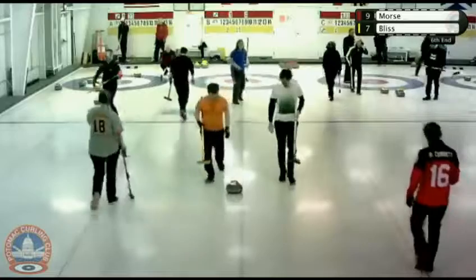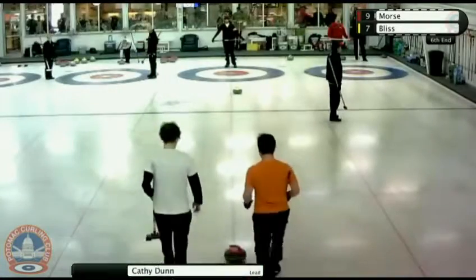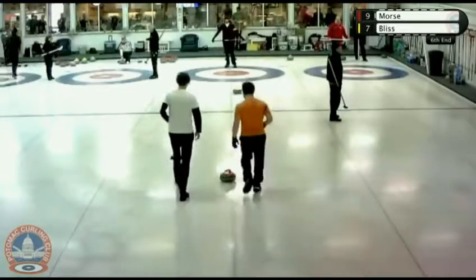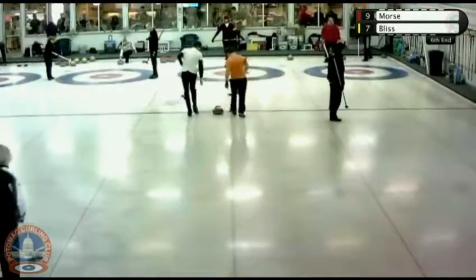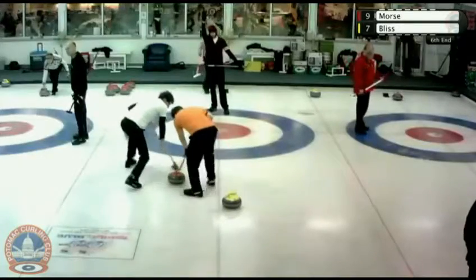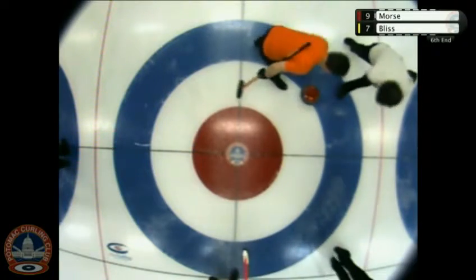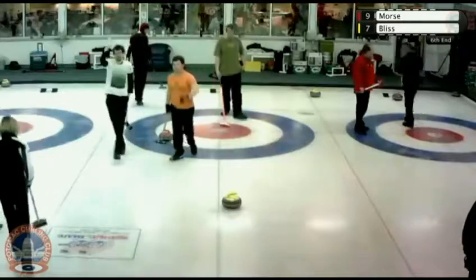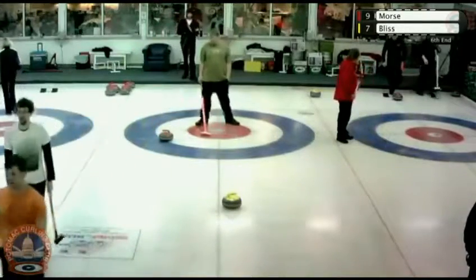Carl calling for Kathy's rock to be perhaps in the house, perhaps a guard on the outside covering the edge of the 4 foot or a little bit of the 8 foot. It looks like the weight is just there to be a biter, trying to draw his opponent into a hitting game that would be only advantageous to Carl's team.